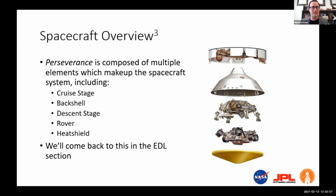So Mars 2020 is an entire integrated spacecraft system. The thing that actually gets deposited on the surface, the rover, is the one that everyone cares about, but there are multiple elements to the spacecraft system that actually get it to the surface. So what is composed here is what is currently cruising on its way out to Mars. That piece at the very top is called the cruise stage, and it's essentially its own little spacecraft.